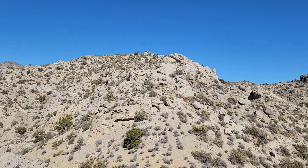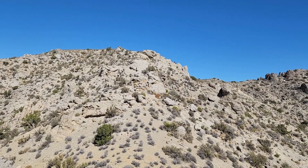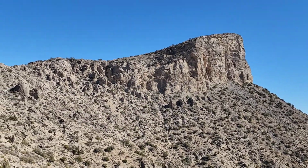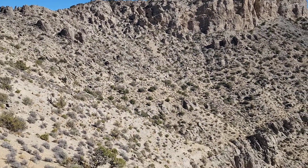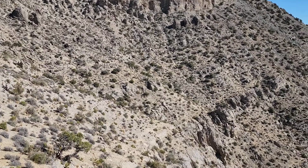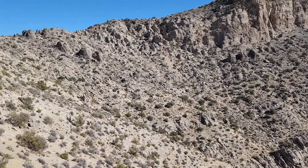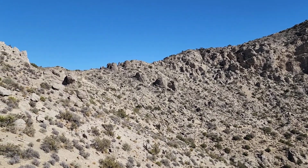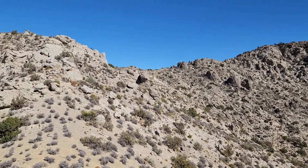And some rocky areas to surmount here. Here we go. And once again, if you're going up Turtlehead Peak by the traditional route, you're in the gully down there, and the trail is a lot easier. There are some slick spots, and there are a couple spots you got to use your hands, but nothing like this.